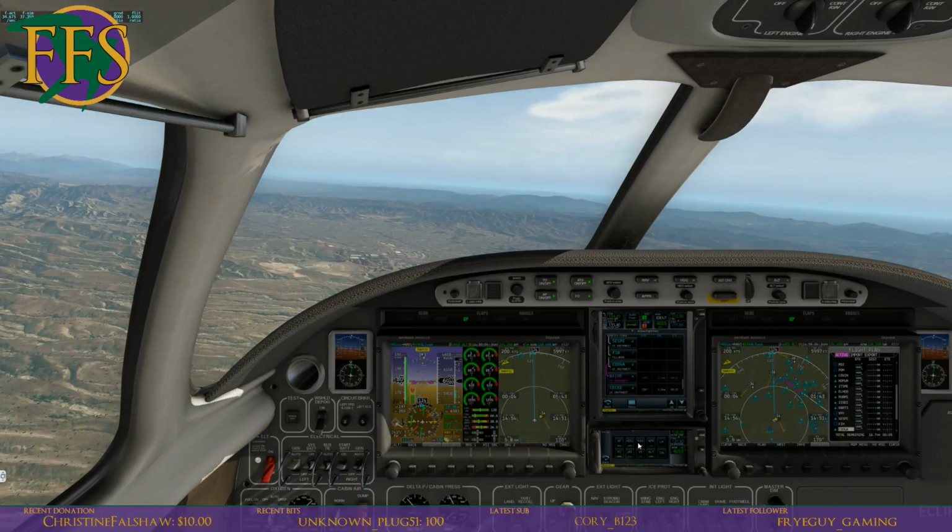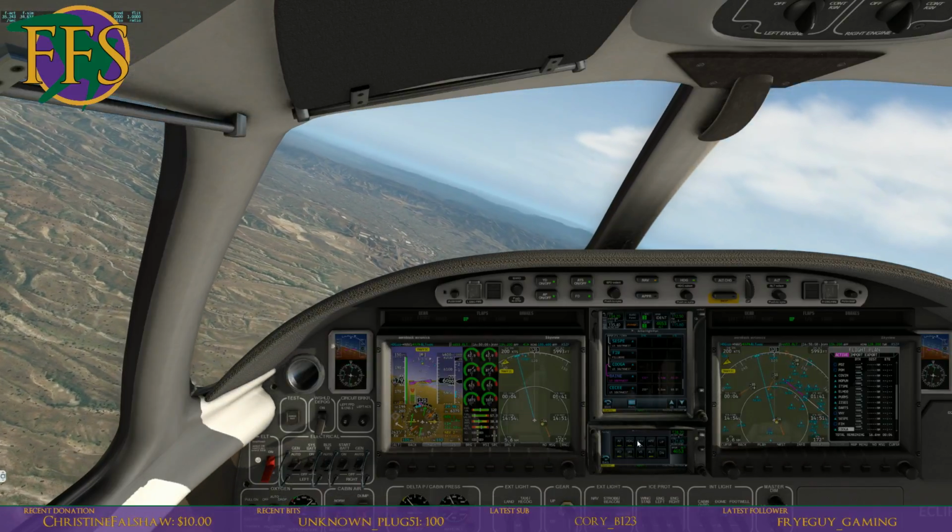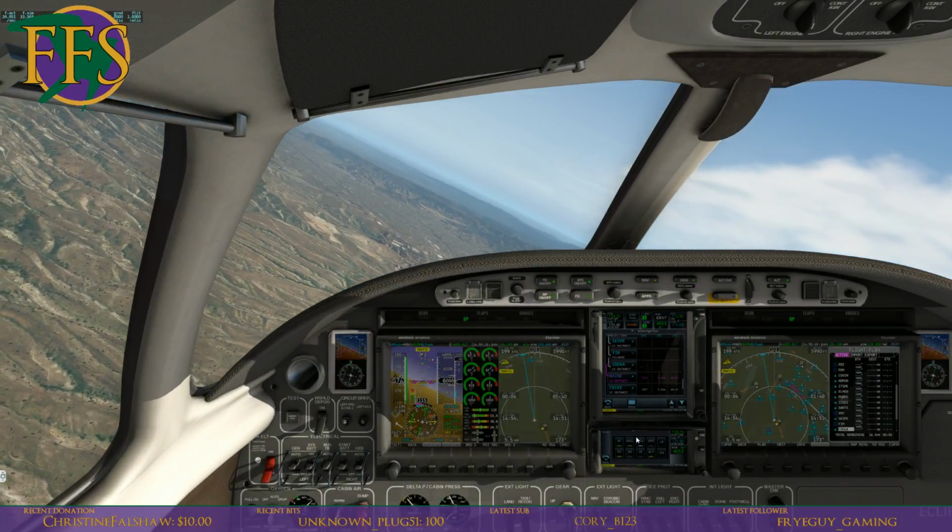SoCal approach, Kodiak 308 Mike Alpha. We'll turn left back to 132.